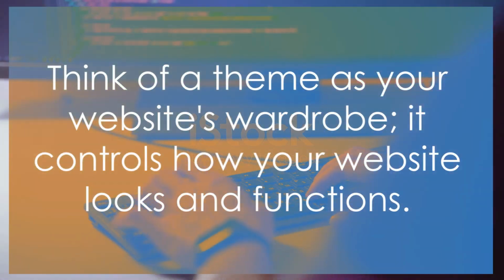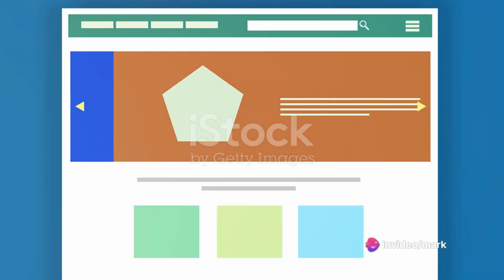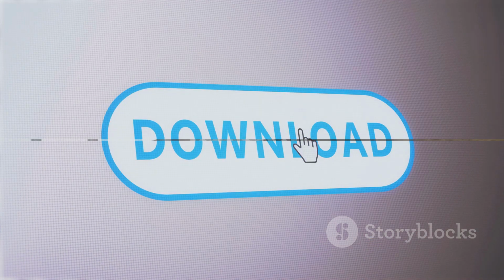Think of a theme as your website's wardrobe. It controls how your website looks and functions. Spend some time finding a theme that matches your vision for the site. Once you've found the perfect theme, download the theme files and install them via your WordPress dashboard.